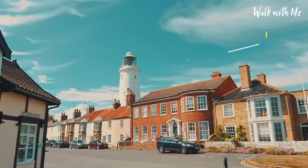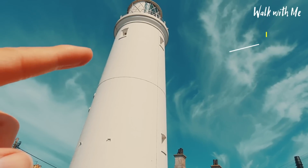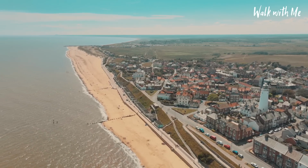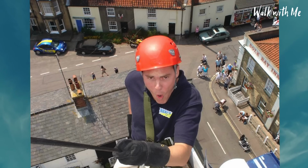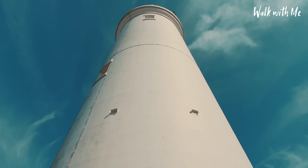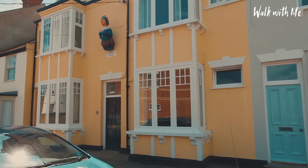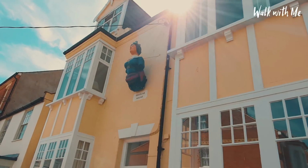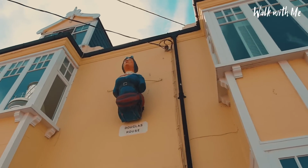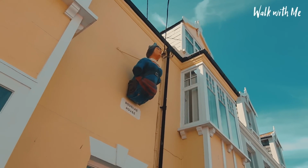Now again, steeped in history, but some interesting history from my side is this is where I decided for charity to do an abseil. Yes, embarrassing photo. If you think that's embarrassing, this one's even worse. I know. And you'll notice in Southwold there's some really quirky buildings, some beautiful houses as well. That's really random. Douglas House. If anyone wants to tell me what that's all about, please let me know in the comments.